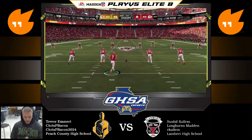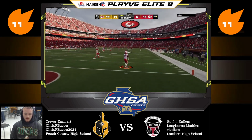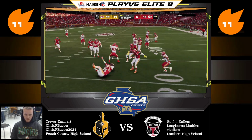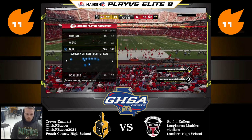Ready for the start of the third quarter. The Chiefs have the lead and set to receive the football. And taken down just past the 20 at about the 21-yard line.